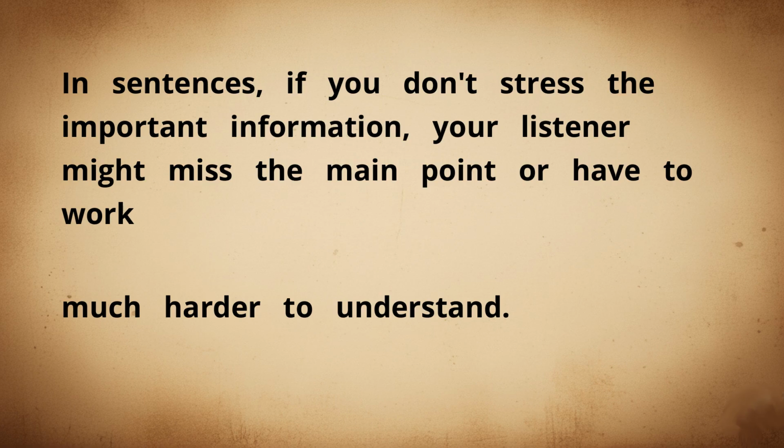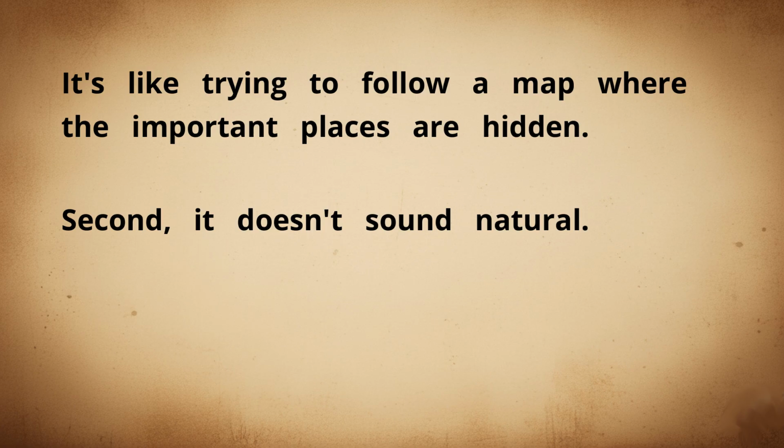In sentences, if you don't stress the important information, your listener might miss the main point or have to work much harder to understand. It's like trying to follow a map where the important places are hidden.